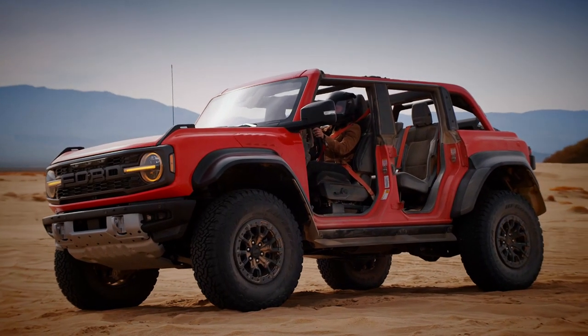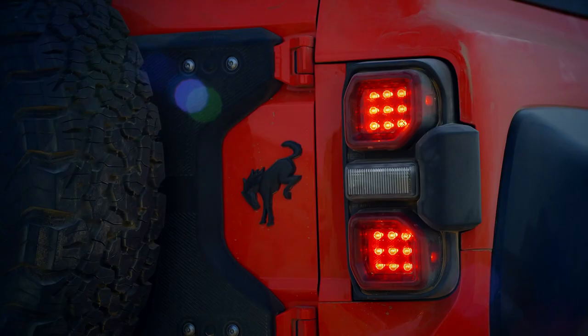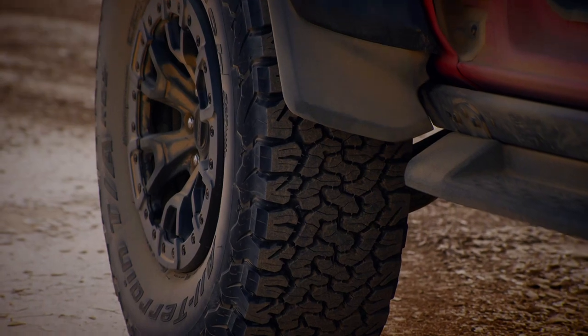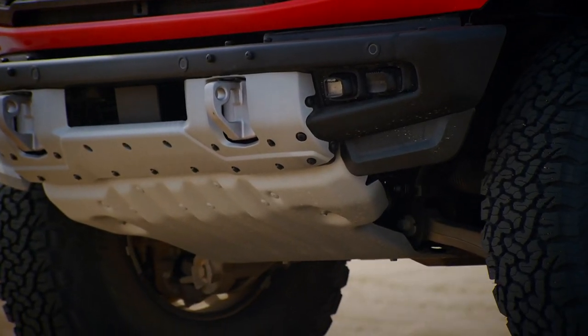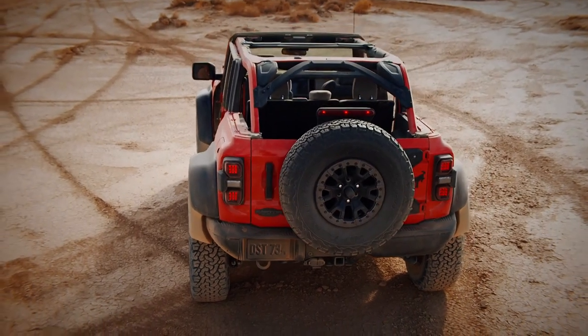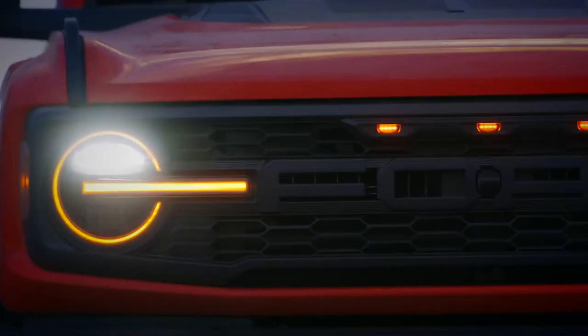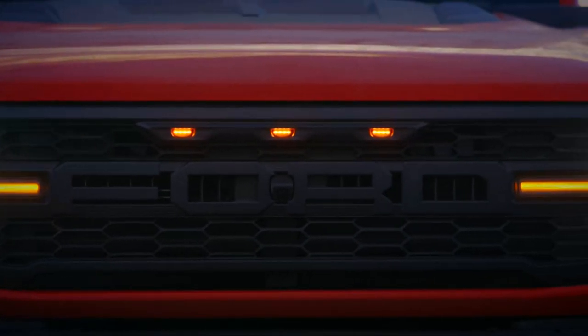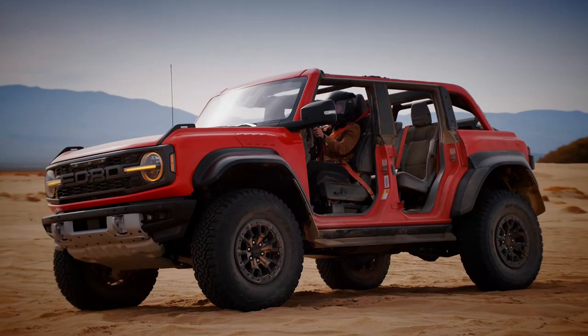The elephant in the room, though, is the wild styling. Not exactly a shrinking violet, the Bronco Raptor's performance is plain to see straight away. Reworked bumper design and the wider track increase the car's width by nearly 10 inches over the standard car. If all that isn't enough to differentiate it from its less powerful sibling, the Raptor branding will surely do the trick.